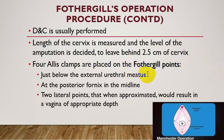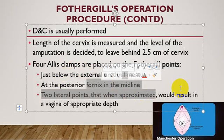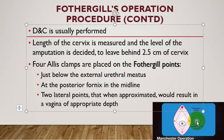Now then there is what is called Fothergill's point. 4 Allis clamps are placed at Fothergill's points. First is just below the external urethral meatus over here. Then at the posterior fornix in the midline, and then there are 2 lateral points, so that when they are approximated they would result in a vagina of appropriate depth. Depending upon the amount of prolapse, these lateral points are to be decided, because the vagina of this portion will be removed.